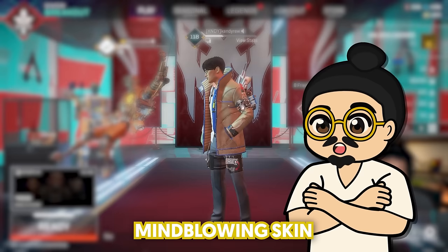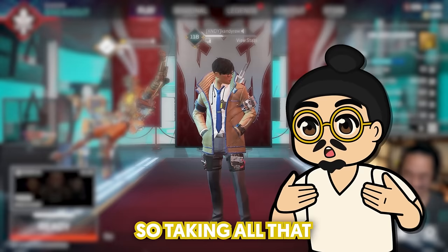So Nerd Crypto is a pretty sick design, but I wouldn't say it's the most mind-blowing skin I've ever seen in Apex. That being said, there aren't too many Crypto skins that really catch my eye in general. So taking all that into account, I'll put this one somewhere in the middle at B tier.